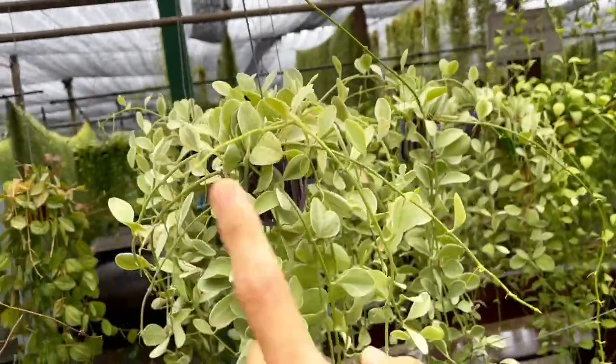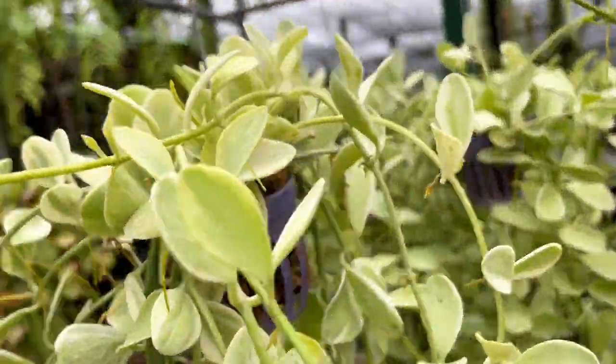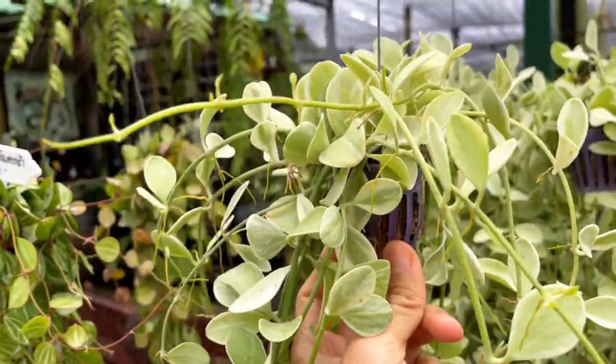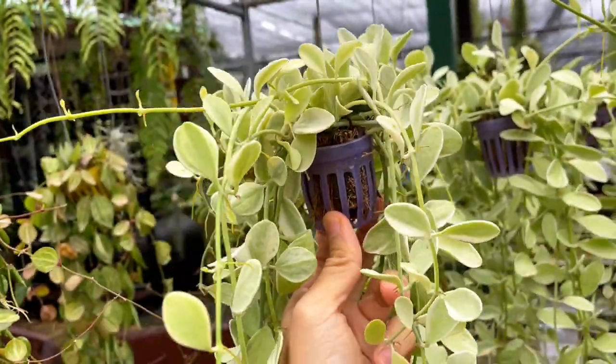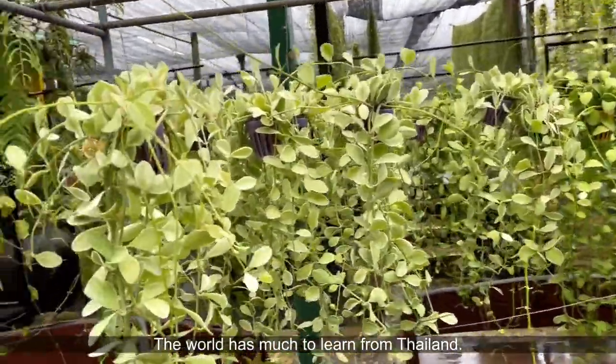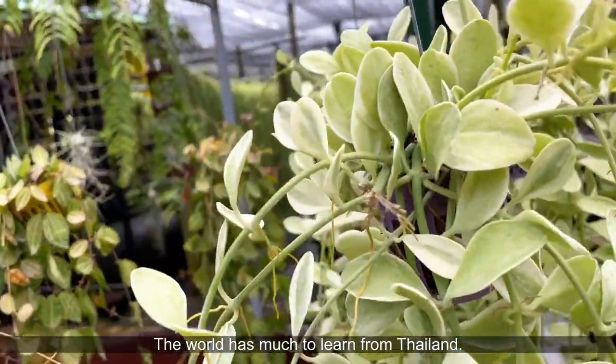There are so many ways to display this, by the way. I hope in this trip I'll be able to cover some of the pots, because last time I was in Bangkok three years ago, I managed to find a lot of really interesting ways to display plants. I'm constantly amazed by their creativity and their determination to live with plants here in Thailand.